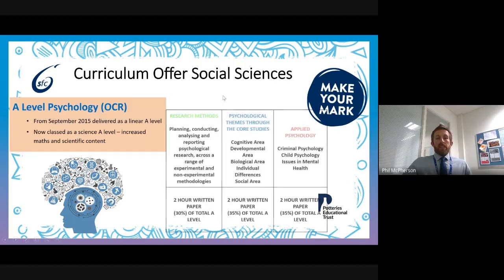In terms of the curriculum offer within social sciences, we have three main courses that are on offer for students. The first is A-level psychology. This is delivered by the exam board OCR. It's a linear A-level, as all A-levels are now, and students are assessed and learn three different units across the 2 years of the course. So research methods, psychological themes through core studies and applied psychology, and then each of those units are examined at the end of 2 years in the form of 3 2-hour written exams.